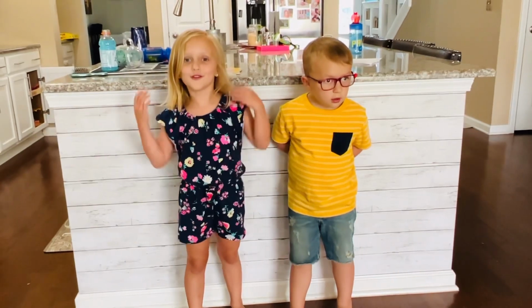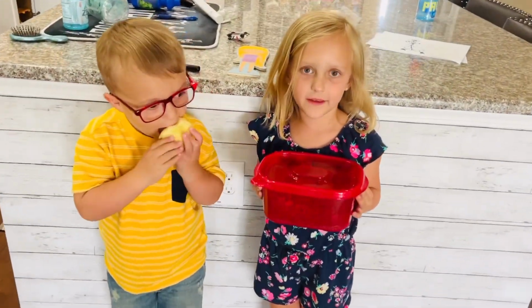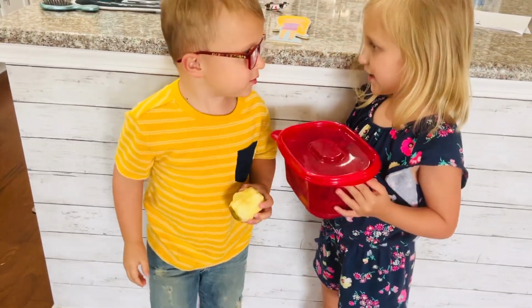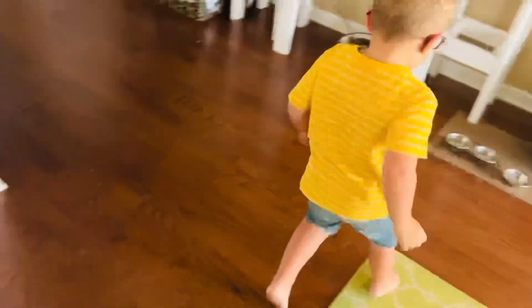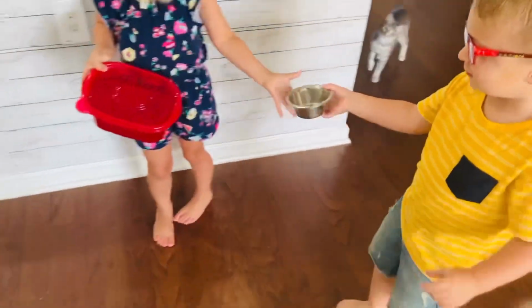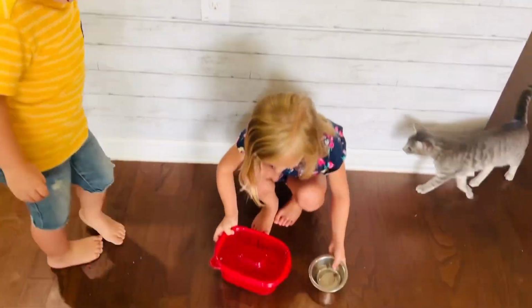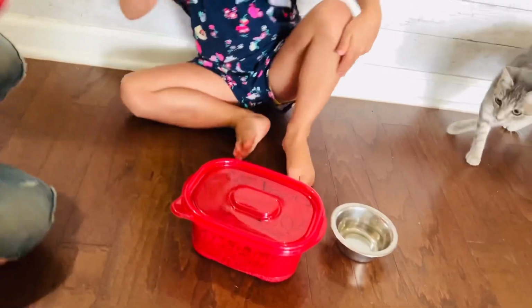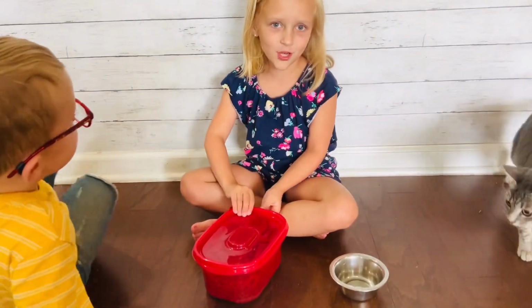So first, we go on to the food. All right, guys, I'm going to ask my brother if he can get me the food bowls. Abel, can you go get me the food bowls? Yep. This one should be perfect. Here you go. All right, guys, so here we have her crunchy food. And we did draw on it. Don't care about that. So we're going to pour it in.